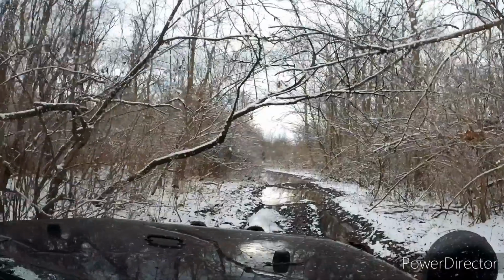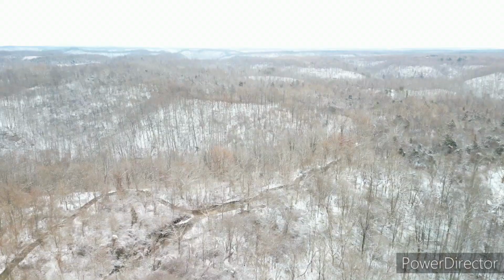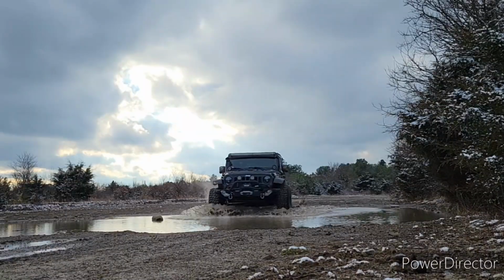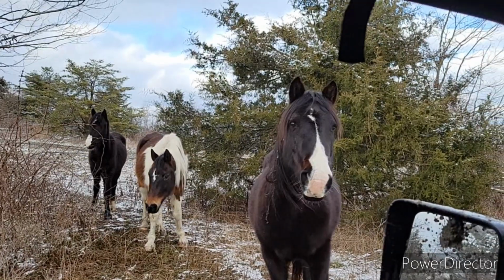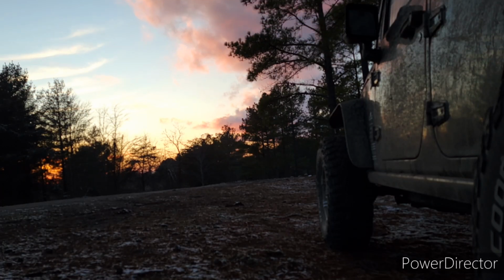Welcome back to another day on the Kentucky Adventure Tour. Today we're tackling around 60 miles of trail between Rogers and Leaf Hollow while looking out for those wild horses in the area. So stick around and join us for the ride.